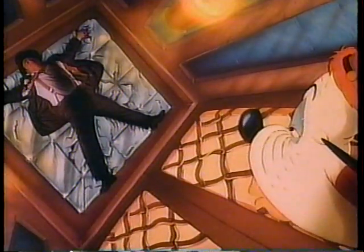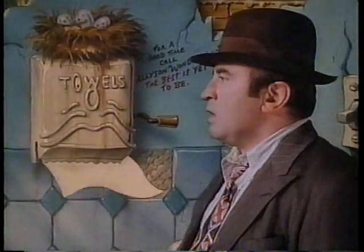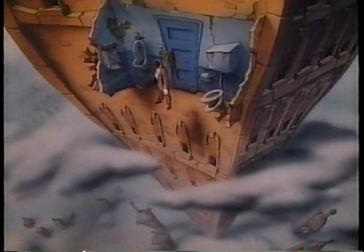Your floor, sir. Have a good day, sir. If it's going to be dangerous, it's really dangerous. So in other words, if you're going to fall off of a building, the building's not going to just be 10 stories high. It's going to be 27 million miles high.